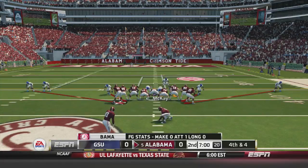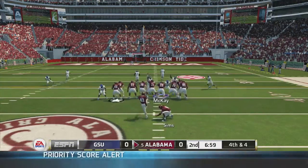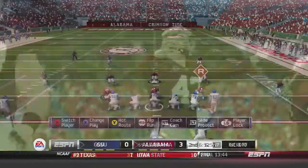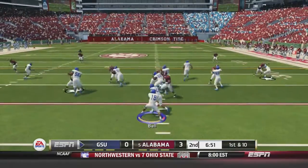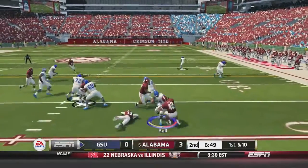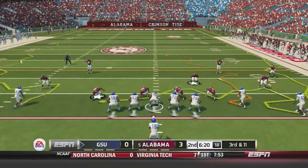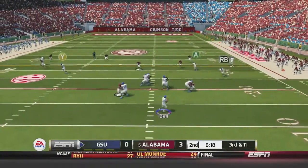The 2nd quarter will start with a 56-yard field goal attempt by Alabama. The kick is up, and it is good, and Alabama is ahead 3-0 over Georgia State. Georgia State takes over here. Bell in the shotgun. He's going to go on the read option here, and he's going to get sacked behind the line for a 1-yard loss. 3rd and 11 now on this drive. Bell in the shotgun takes the snap, back to pass.